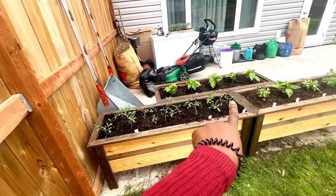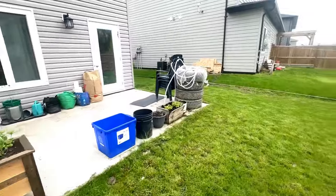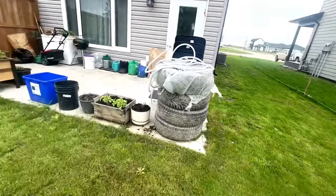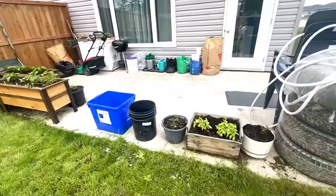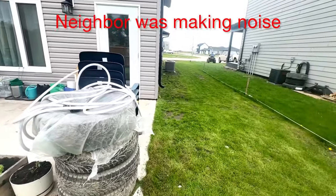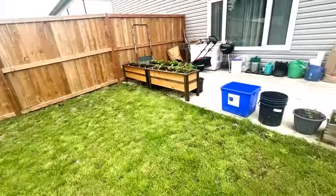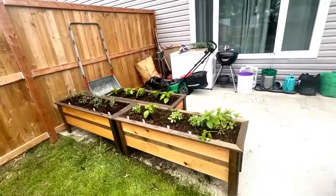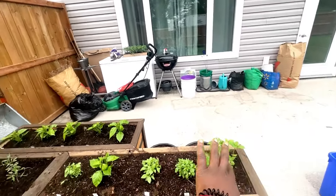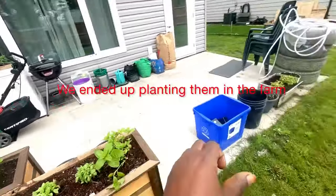We have some containers. We don't have planters again. We have more containers over there that we still want to plant on, and because we still have the nurseries for the tomatoes, we're going to get more sand to plant.